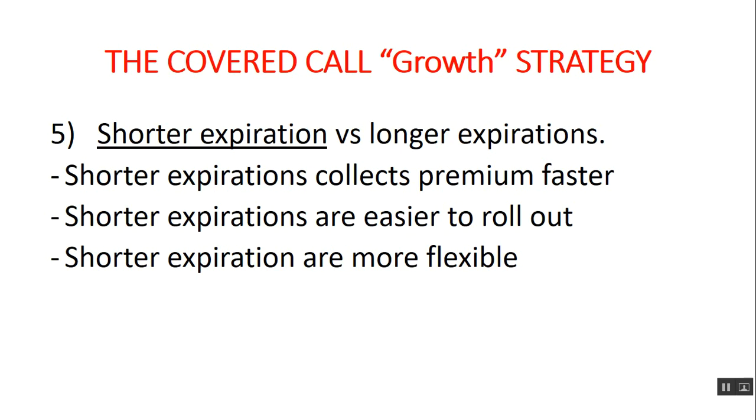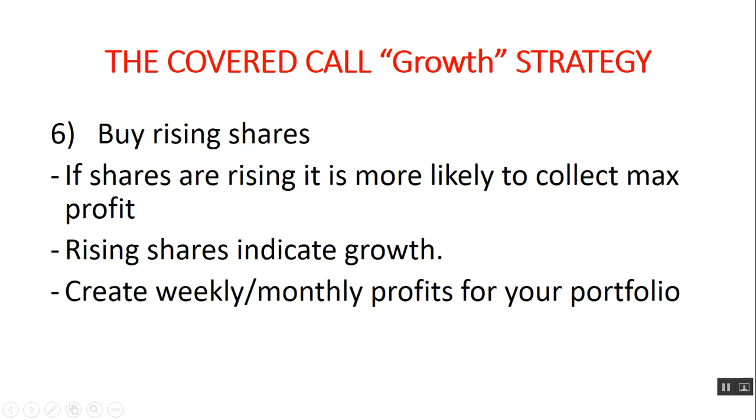There are so many opportunities. You're never going to get all the opportunity in one single stock. So after you've bought your shares, sold your covered calls, and sold in-the-money covered calls, and you've got your position all set up, if the shares are rising, it is more likely that you are going to collect the max profit and the shares that you own are going to get called away.